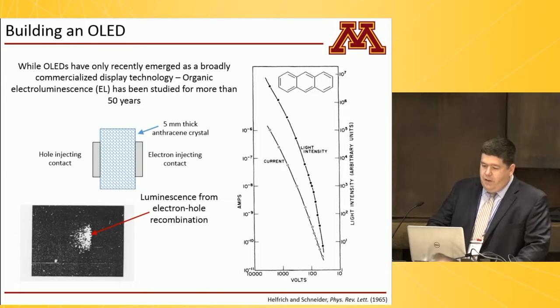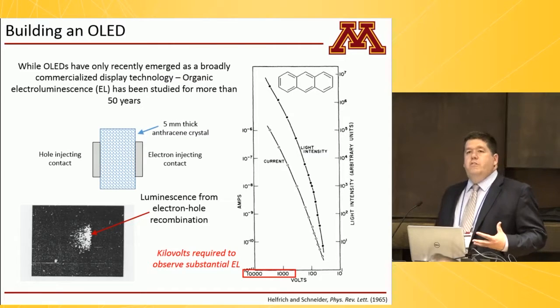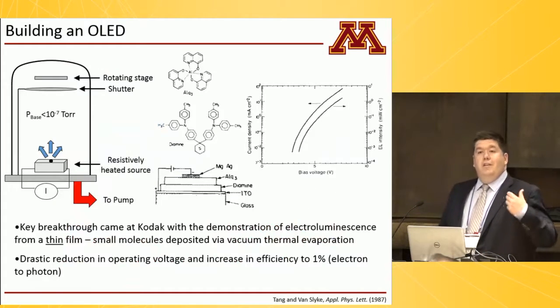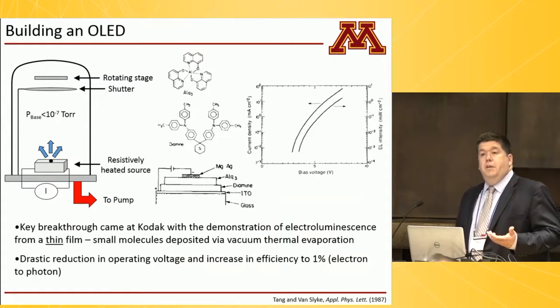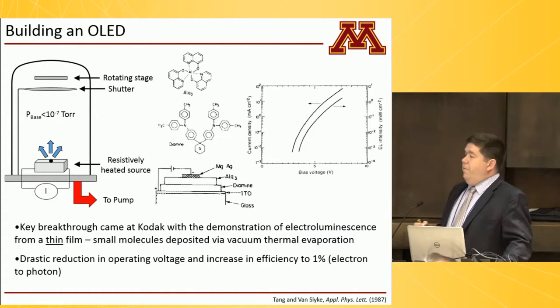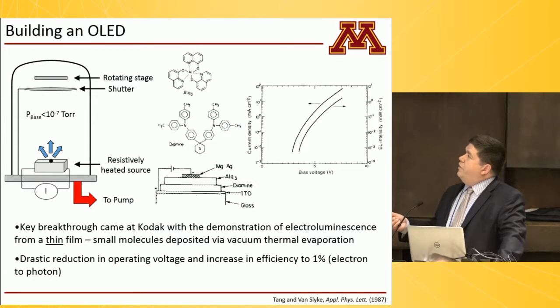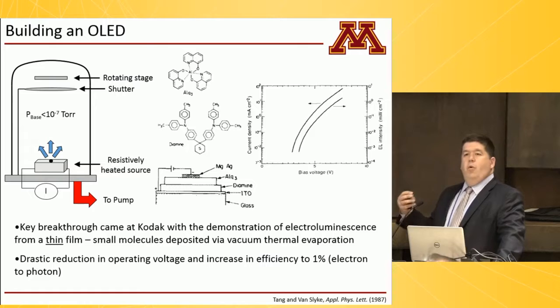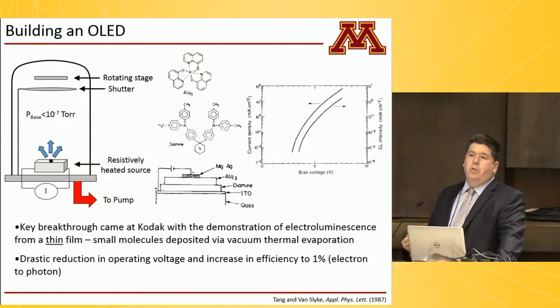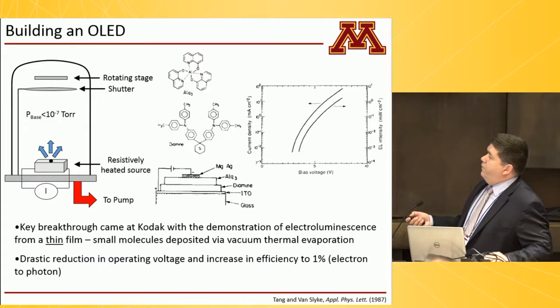Really, the significant innovation that had to come about was to transition away from these discrete single crystals and towards nanometer scale thin films. And seminal work done in the 80s at Kodak by Ching Tang and Steve Van Slyke effectively brought us to that point. And so now the idea was to say, well, instead of growing a single crystal, I'm going to deposit sequentially organic thin films in a vacuum system where I have the precise control needed to get films that are tens of nanometers thick. And this is actually a figure from their original paper that shows their first OLED device.